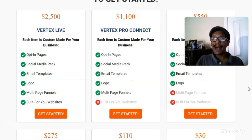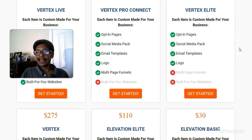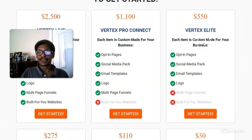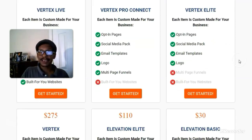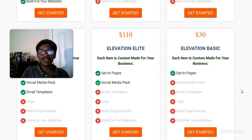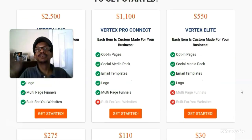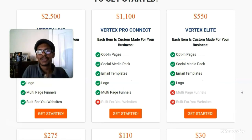So if you buy this, let's say if you were to purchase the Vertex Elite for $550, well, once you purchase that, not only do you have access to all the products that are underneath it, the Vertex, the Elevation Elite, and the Elevation Basic, but you get access to all those services and all the commissions you generate should you choose to resell this.